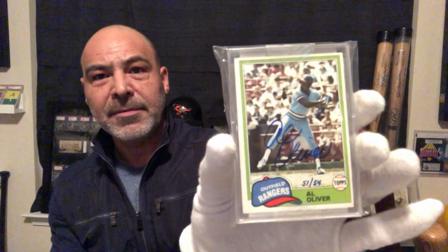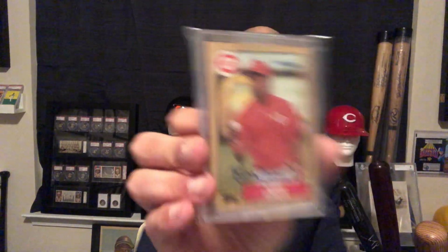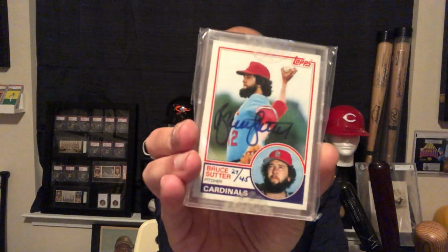Topps used to, I don't know where these came from, but they would number them and encase them, and they were old buyback cards, I think. So there's the Al Oliver. John Candelaria. Eric Davis. Bruce Sutter. Used to love to watch him throw that splitter. That ball would just drop out of nowhere.